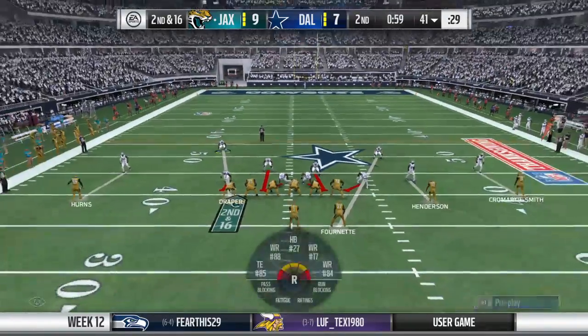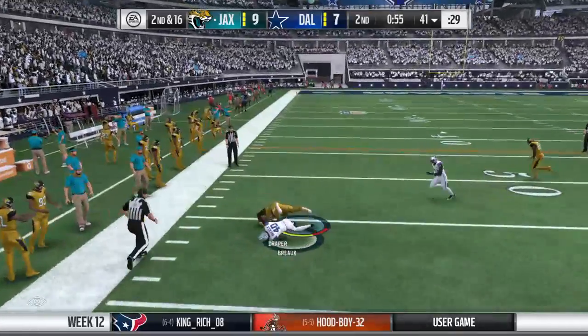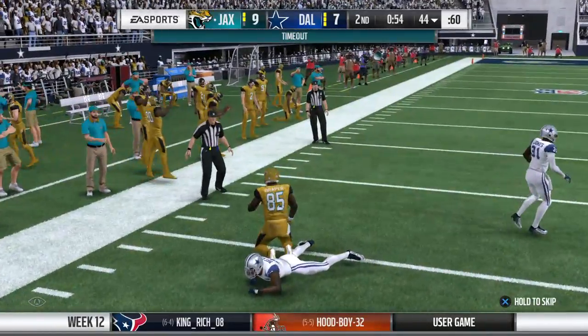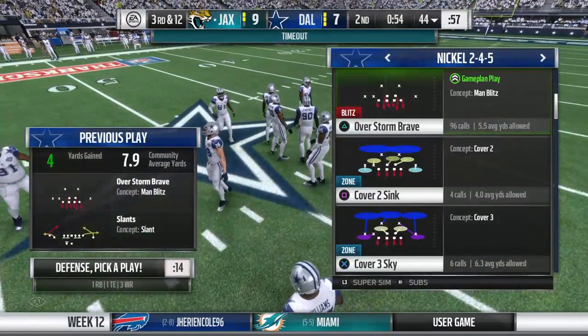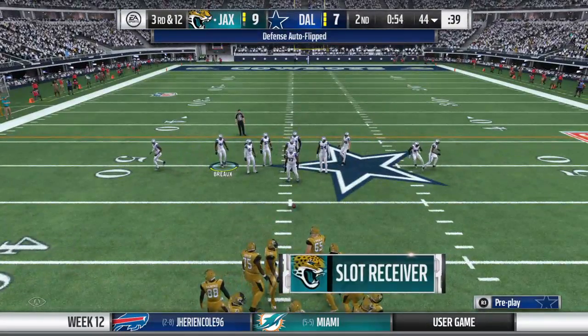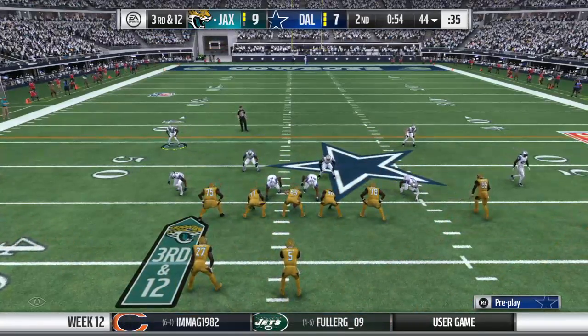Here we go now. Green 39. Out of the gun, they'll look to throw. It's a short one here, complete to his tight end. Now hold everything here. We're going to get a timeout by the offense. It's just their first, so they'll have 2 remaining here before we get to halftime.